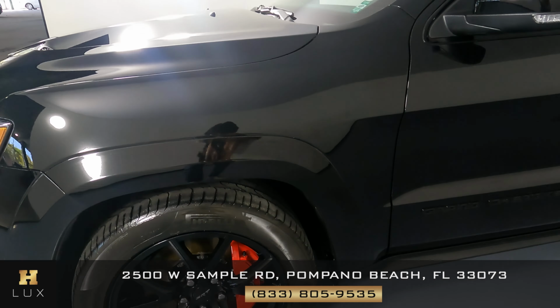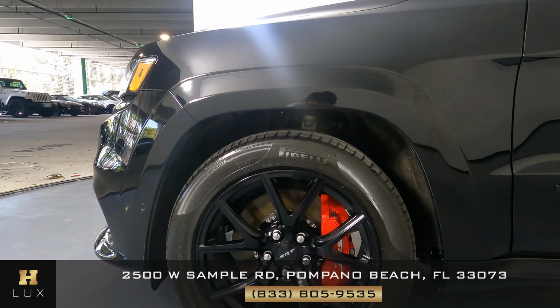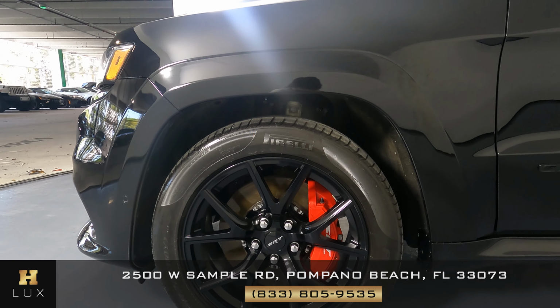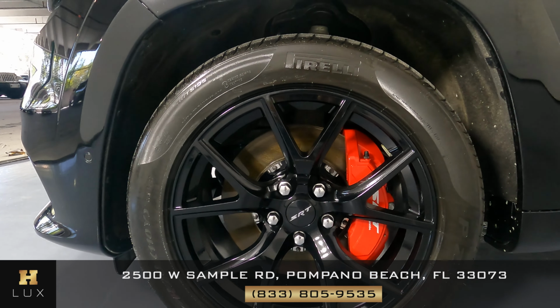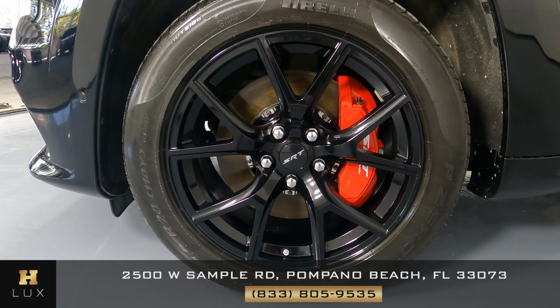Now let's move on to the driver's side of the vehicle. Again, taking a close look at everything. This fender seems to be in perfect condition. What about the wheel? And the wheel is in perfect condition as well. I don't see any sign of curb rash.